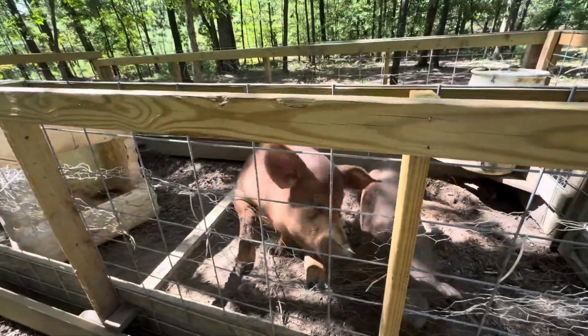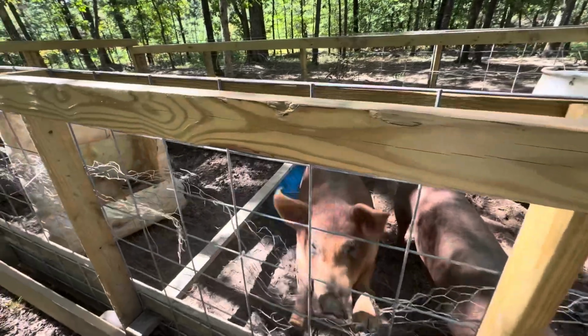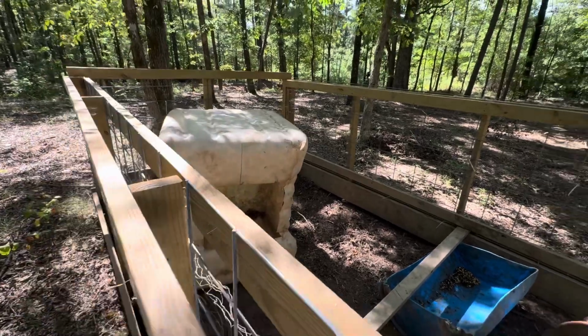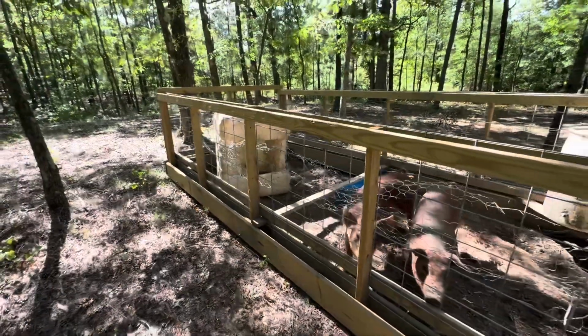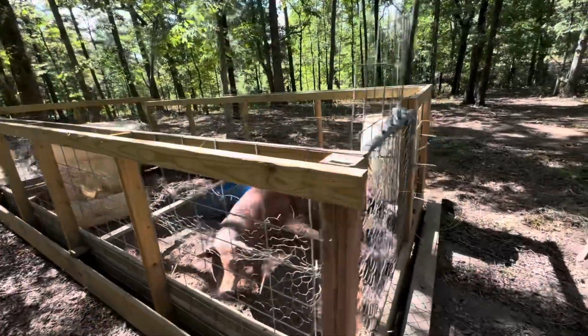They're climbers a little bit. They can't climb out, but they get up on their hind legs. They'll get up in this house if they want to get out of the weather. I did have some shavings in there for them, and they just kicked it all out. So I may put some more shavings in there for them before wintertime. But they go in and out, and they just move it around all they want to.